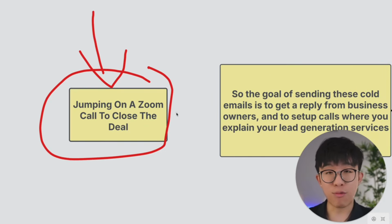Now, one thing I want to make very clear is with AI lead generation, you will need to be talking to people. So this isn't something where you're completely faceless, where you just make money by not talking to people. So if you just don't like the idea of talking to people, this business model probably isn't going to be for you. But if you're okay with jumping on calls here and there to talk with people, then you can absolutely do this.